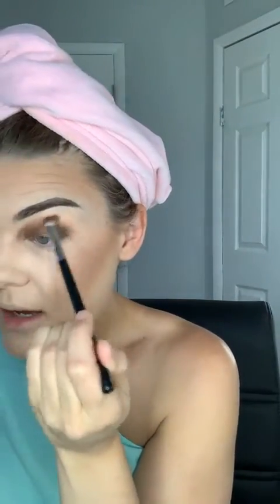Oh my gosh, why have I not worn this color more? That is like a perfect color.